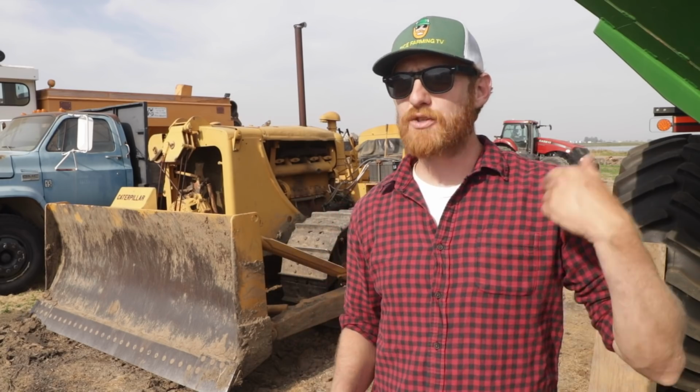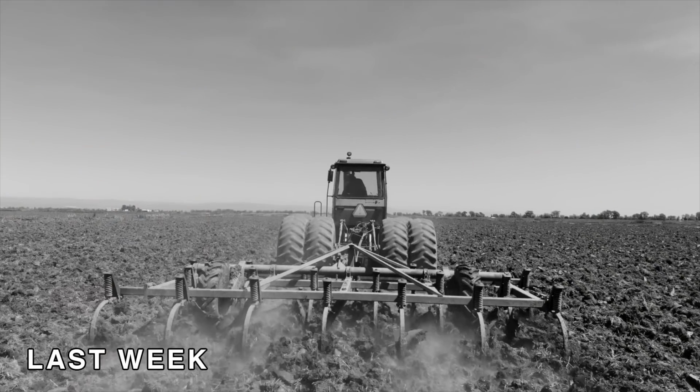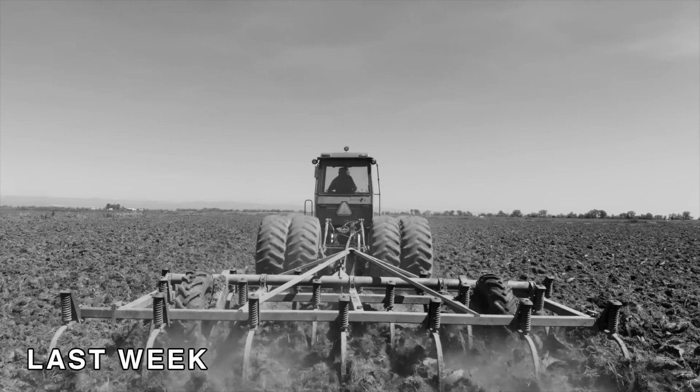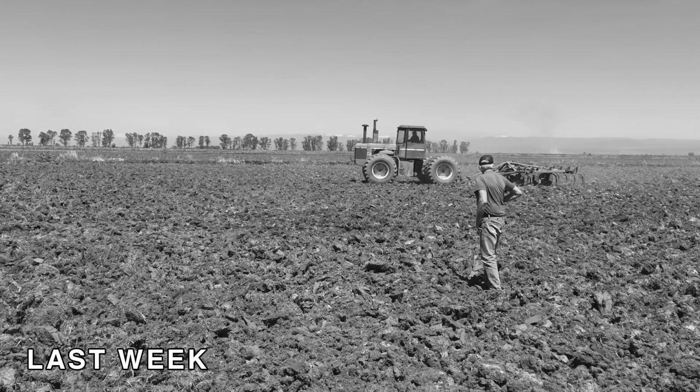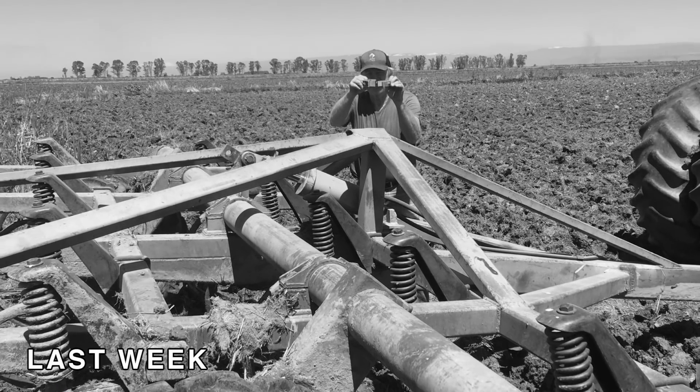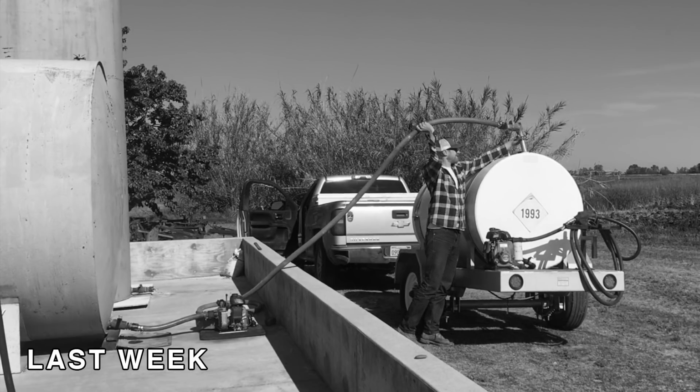Hashtag crop fit. But first, a quick recap from last week's tractor video. The old John Deere 8640 saves the day and gets our chisel plows through the muddy spots. Pop says we're ready for a second pass with the chisel plow and makes the necessary adjustments. I fill up a fuel wagon and film a toad.